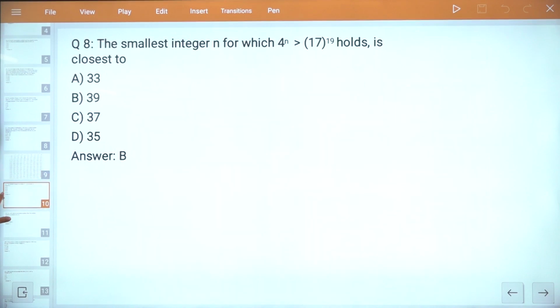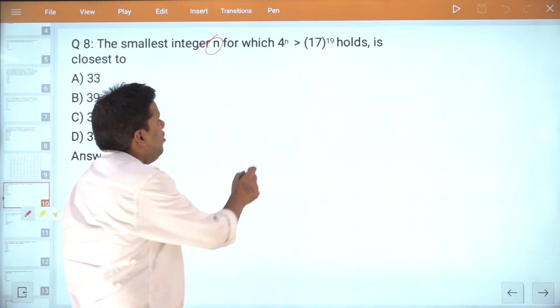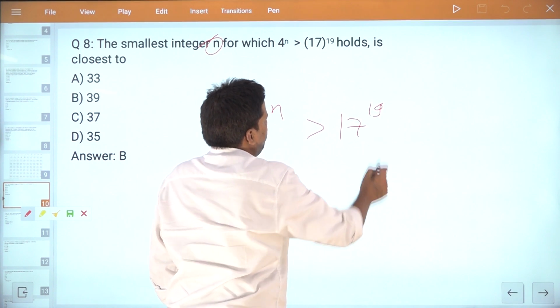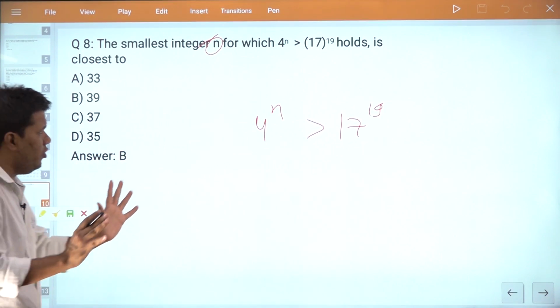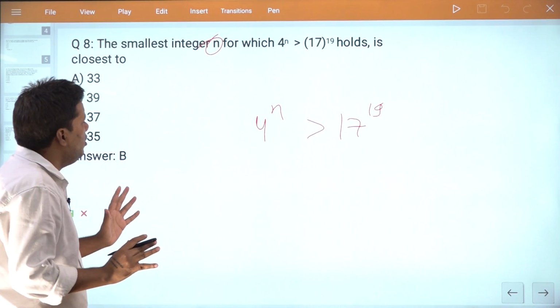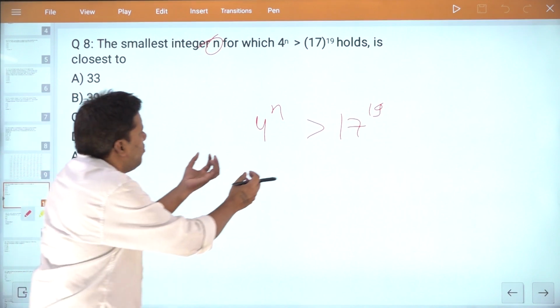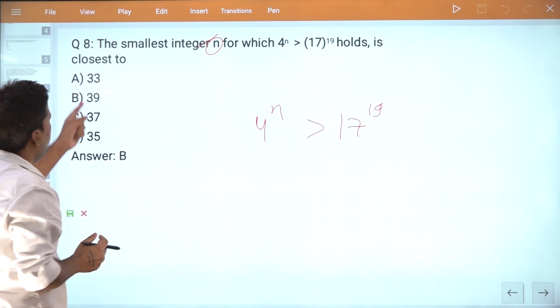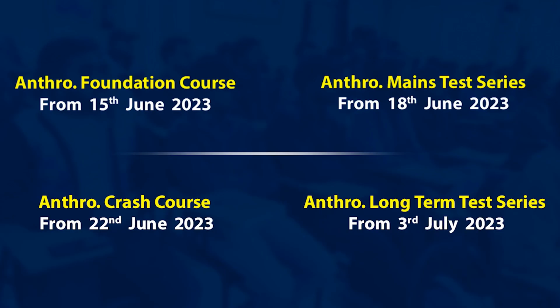Now please come to the second question. It says, the smallest integer n for which 4 to the power n is greater than 17 to the power 19. First important thing: whenever you get a question like this in CSAT or any other quantitative examination, how to approach it? You will try to make the base common or powers common. But here you have to identify n. So you will tell yourself this thing.